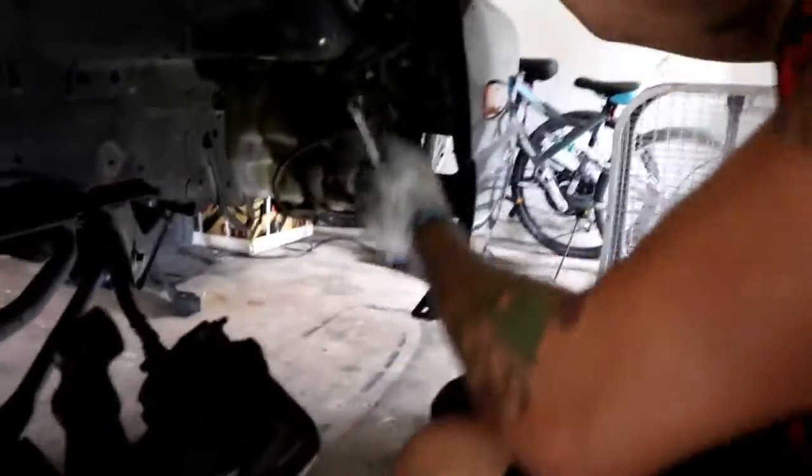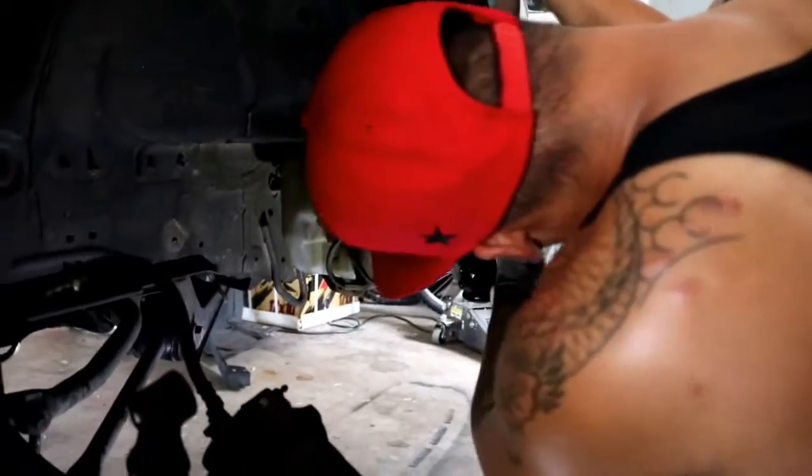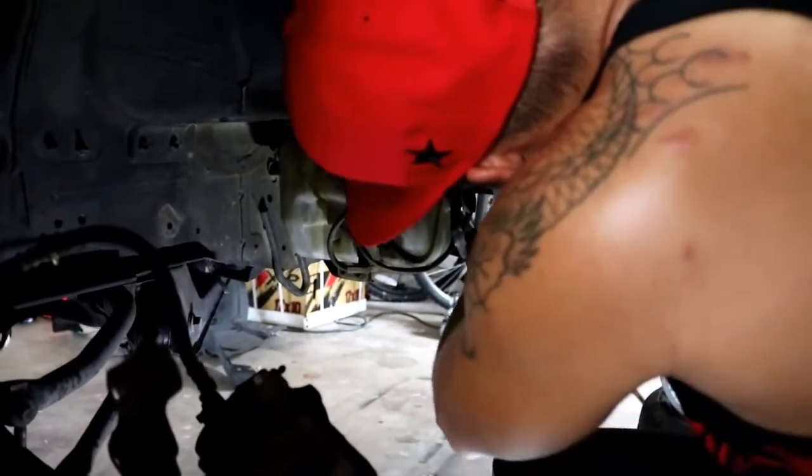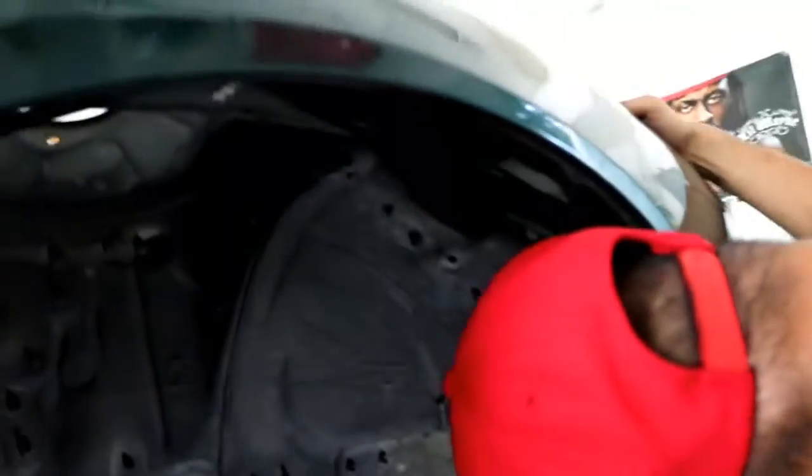How we doing over on this side? Getting off this last bolt. It's a pain in the ass, huh? Yeah. We're getting there.